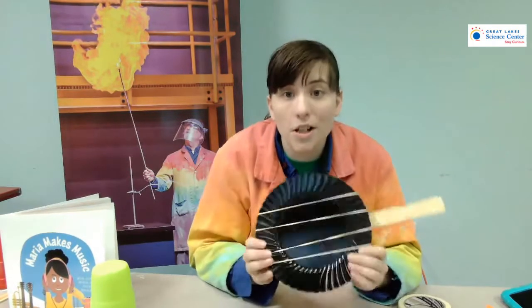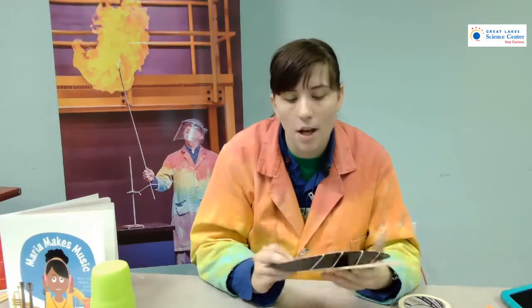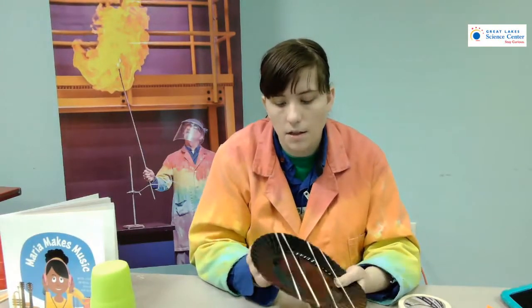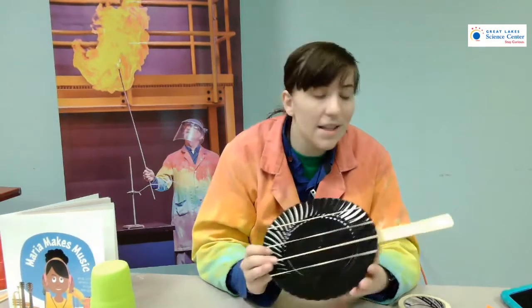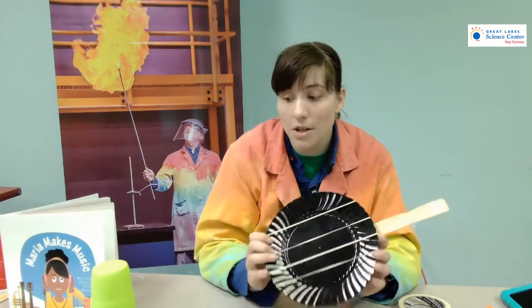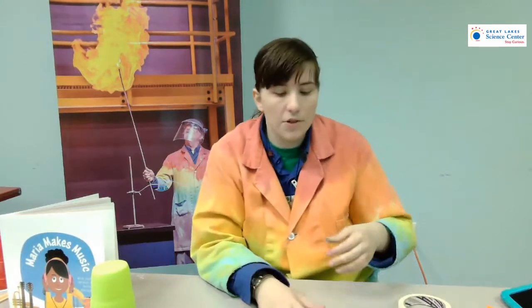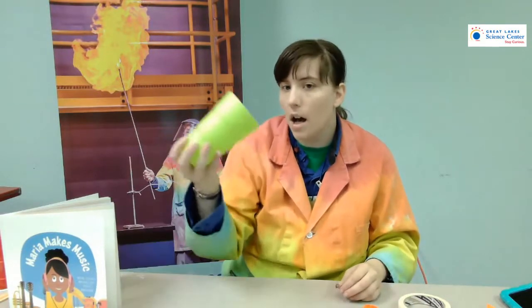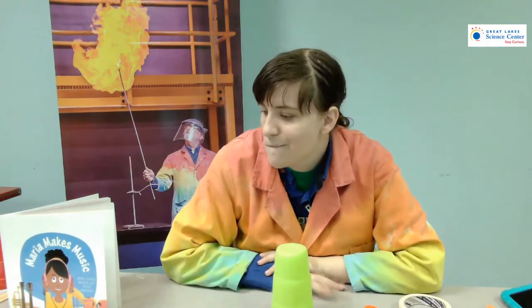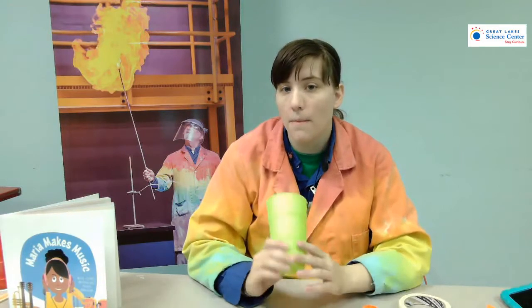Now, if you're still building your guitar, keep going. I want to see what kinds of guitar designs you can come up with. But if yours is built, we still have some materials left over. So I want to see if we can make any other instruments with our materials. And then maybe we could have a whole band and we can jam. So let's see, what materials do I have left? I still have my balloons. I still have my scissors. I still have my cup. I wonder if I can build a drum with my cup and my balloon.